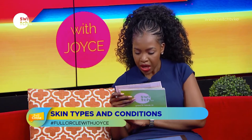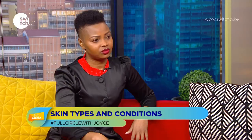All right. So what influences those skin types? Is it something that we're doing? Is it genetics? Is it what we eat? That one skin type is more oily, one is more dry, another is more combination. What are the factors behind one skin type? A skin type is what you're born with. Now, a skin condition is something else different.